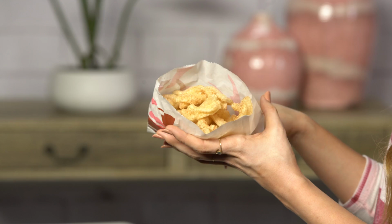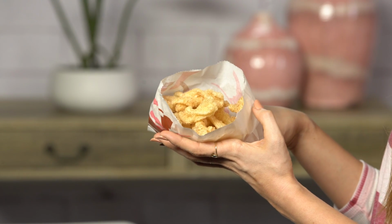Last but not least, we got some cinnamon twists for dessert, and those you don't have to modify. They are already vegan, and they only cost $1. Thank you. Ooh, smells really good. It's like a churro smell. Yum. Are we cheersing? Yeah, toasting? Let's toast.